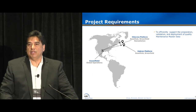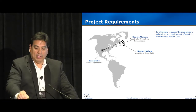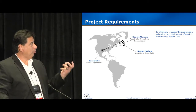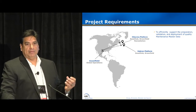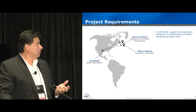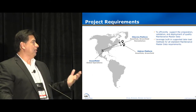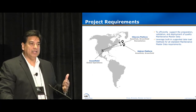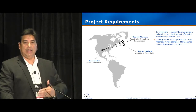We have a different set of requirements now that are listed in the presentation. And these are some of the high-level ones. Support the preparation for validation and deployment of quality maintenance master data. And I'm going to run through these pretty quickly and then come back and hit you with the premise for these. Leverage built-in supported data load methods for standardized maintenance data requirements. Wow, that sounds like a lot of words. The bottom line is that we want a method for how that information is going to get in.